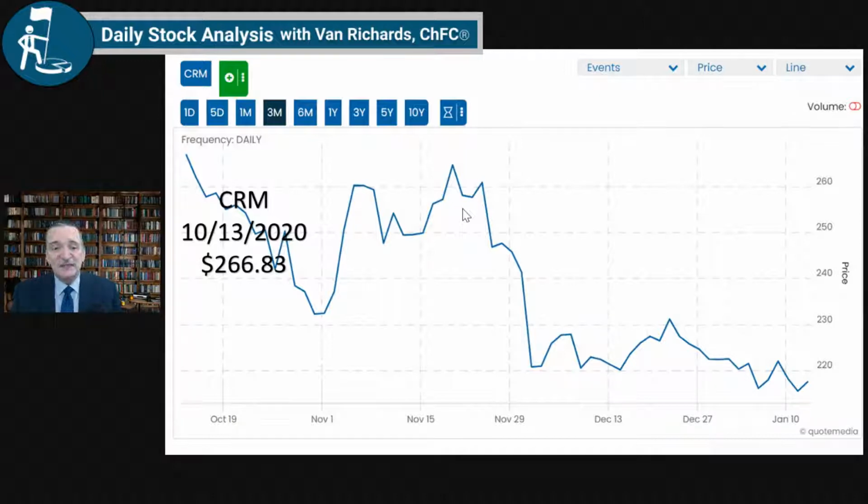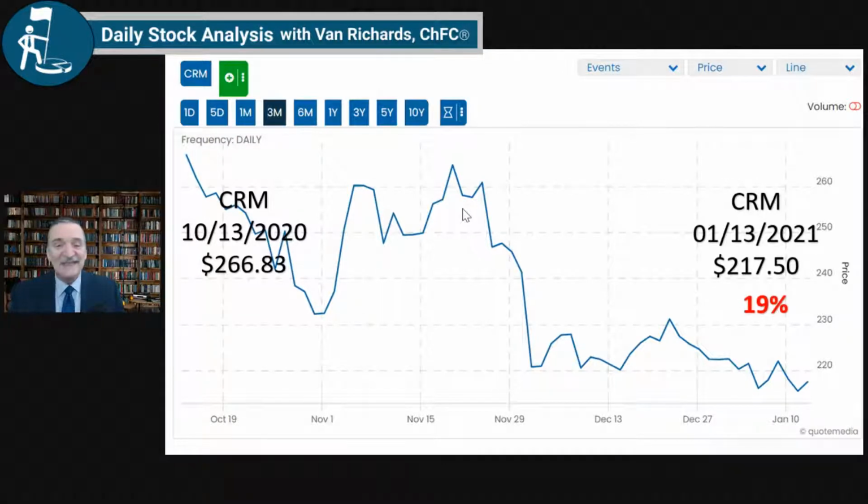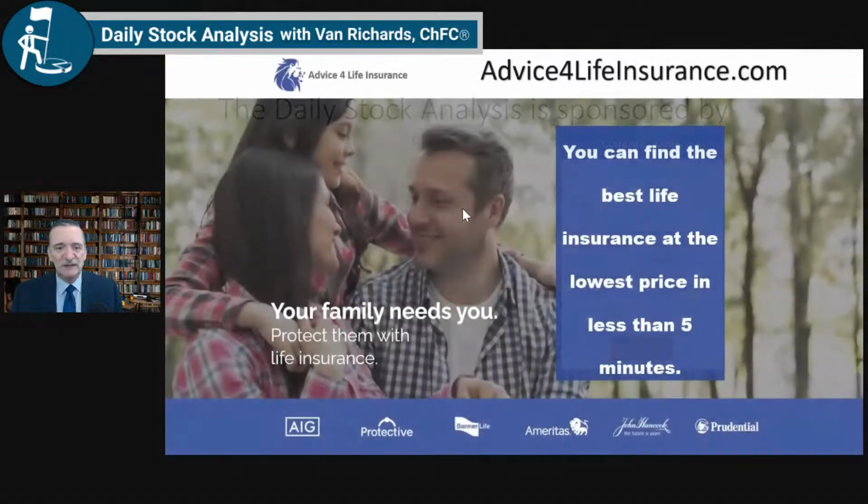On 10/13/2020, it was at 266.83. Of course, today it ended at around 218.18. That's down about 19%. Now, that's ironic. The past year, it gained 19%. In the last 3 months, it lost 19%. If you would have sold it 3 months ago, that would have been the best time. But maybe you're in this for the long term, which is what you should be. All right, so let's keep going and see what we can get into next.